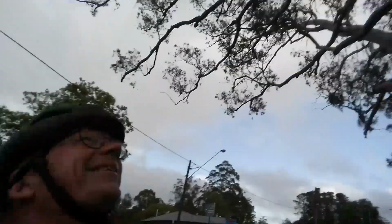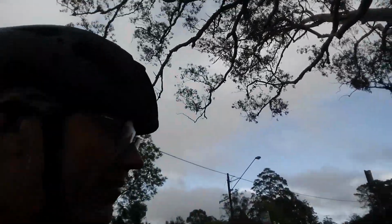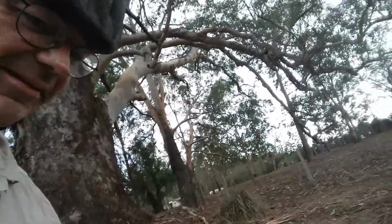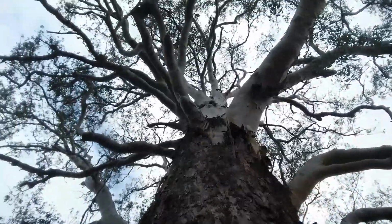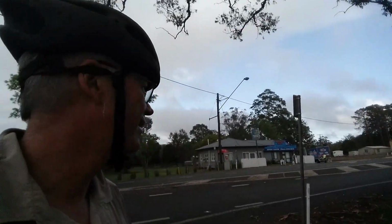Doesn't get any better than that, does it? The diameter of that trunk probably got to be 4 or 5 metres, I reckon. It's not going to fall over. A bit of scale. It's gorgeous. I hope that's got some kind of protection order or something on it. Anyway, so on from here, the turn off. Probably about 5-10 k's down the road, I think.